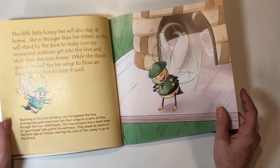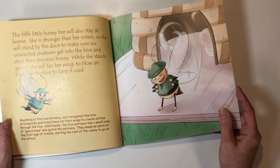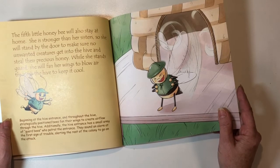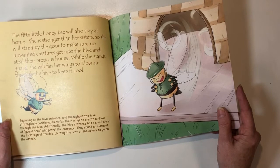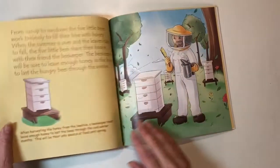Beginning at the hive entrance and throughout the hive, strategically positioned bees fan their wings to create airflow through the hive. Additionally, the hive entrance has a small army of guard bees who patrol the entrance. They sound an alarm at the first sign of trouble, alerting the rest of the colony to go on the attack. Ooh, that's why you shouldn't threaten a beehive, huh?